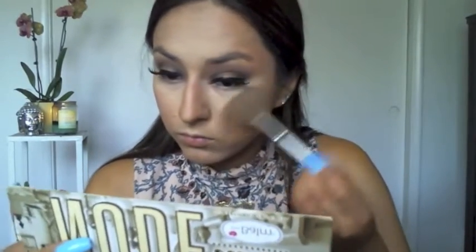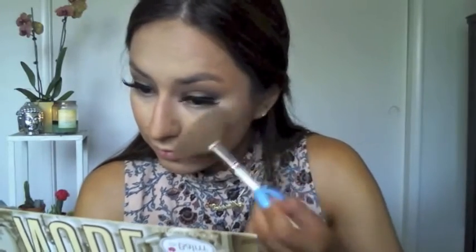Taking one of my favorite highlighters of all time. I'm sure you all know this highlighter. It is the Mary Luminizer highlight by The Balm. This highlight is so beautiful. Although I'm more of a tan color, I'm actually pretty tan. I'm a little bit more tan than it shows up in my video.